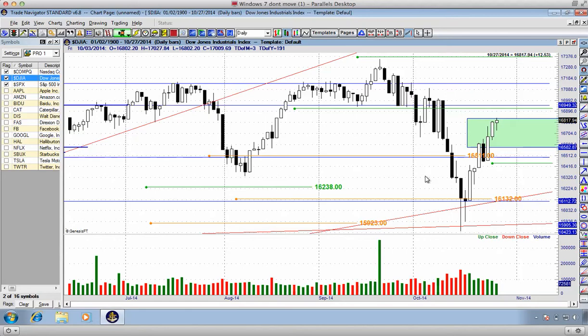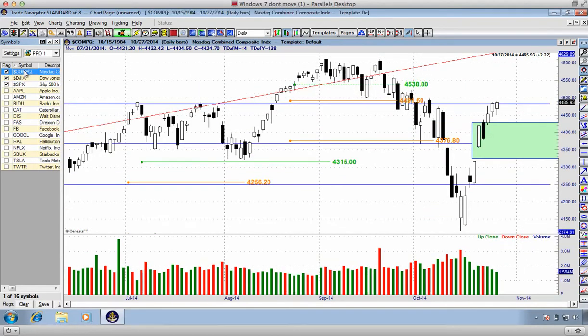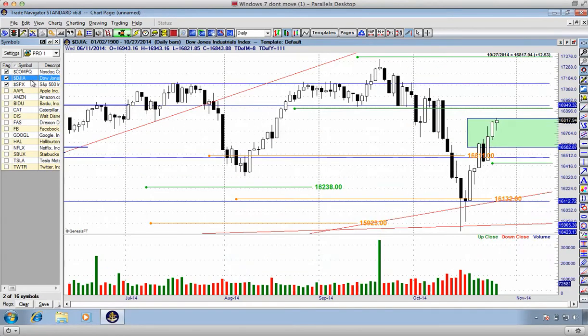Now, overall, across all three of the US markets, we didn't really see too much in the way of overall directional movement. The Dow Jones Industrial Average closed up only 12 points during today's session. The S&P was down close to 3 points, and the Nasdaq was up 2.5 points. Overall, in the grand scheme of things, we're still running into this very strong overhead resistance, and we're starting to see what could potentially be a little bit of a slowdown, or at least a little bit of sideways movement for the rest of the week.